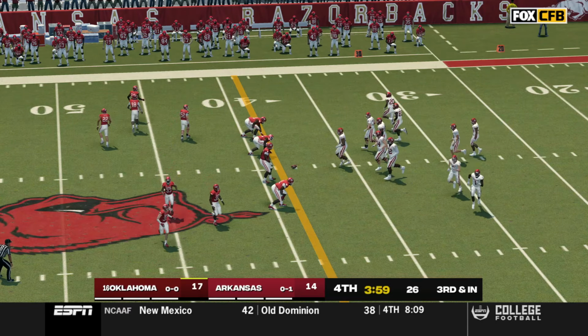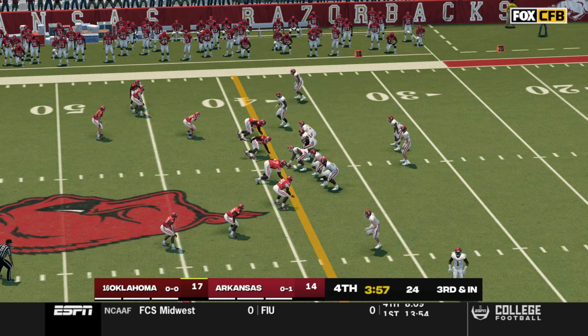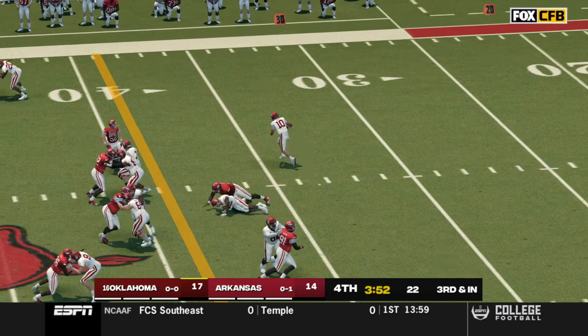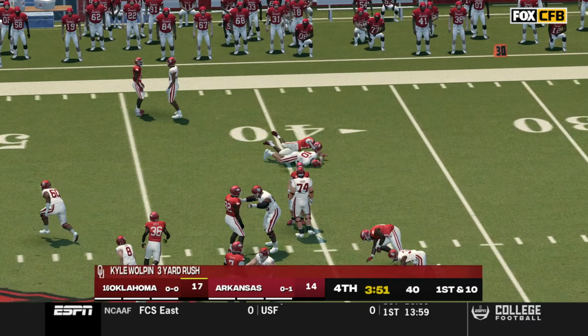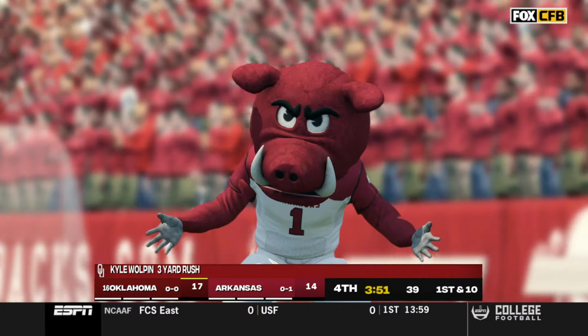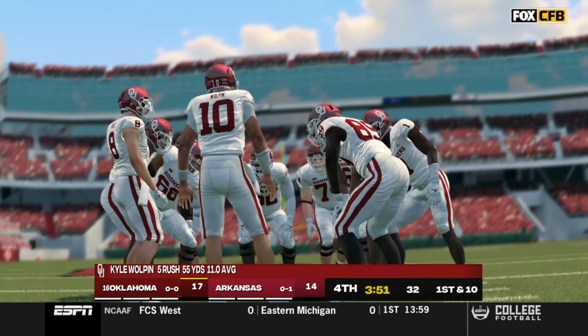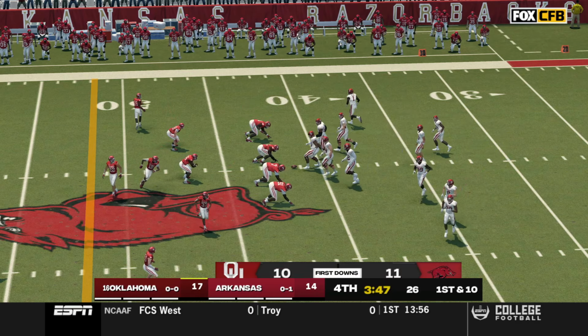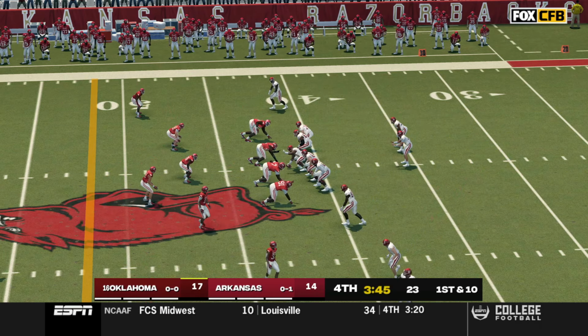Come on, baby. Let's see what you got. I think the two. He taken down at the 41-yard line. So on third down, they come away with a first down on the option play. Third and short, and the defense almost had them stopped, but the offense got just enough to move the chains.